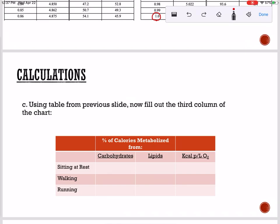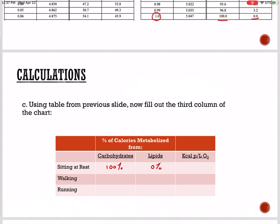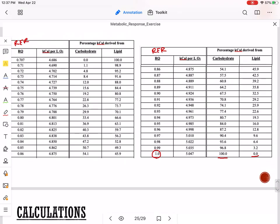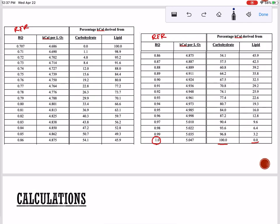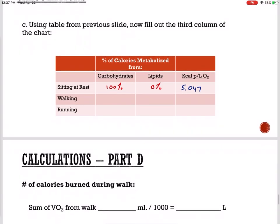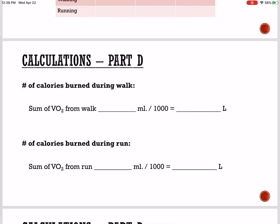Part C, we're going to be utilizing the same chart, only this time we're going to be looking for the kilocalorie per liter. I already did sitting at rest, and we already know that at an RER of 1.0, you're burning 100% carbs and 0% lipids. But now, from the same chart we just used, I want to find the kilocalories per liter of oxygen. So this time, let's change colors. I'm still looking at the RER of 1.0, but now I want to look to see what was the kilocalorie per liter of oxygen. And for an RER of 1.0, 5.047. So I would write in 5.047. And you will do the same for walking and running.